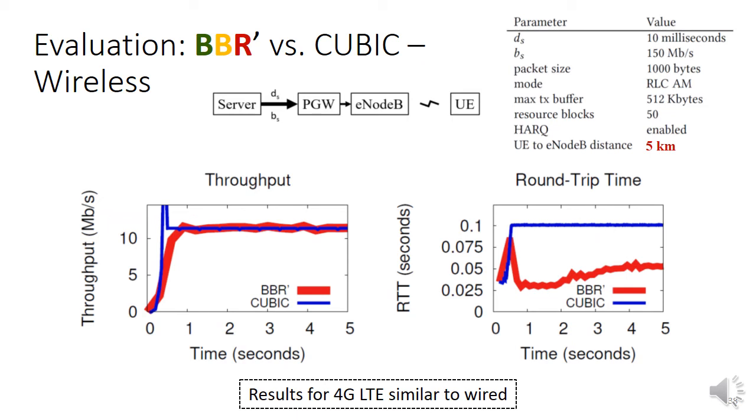We next looked at BBR prime versus cubic in a wireless environment, specifically 4G LTE, where we replaced that router and bottleneck link with a packet gateway and an eNode B connected to the client, now a UE, sort of like a smartphone. The LTE parameters are on the right, where we controlled the signal strength in this case using the distance of the UE to the cell tower.